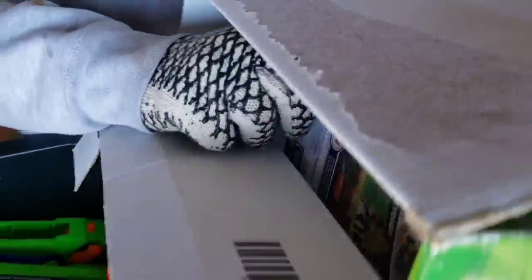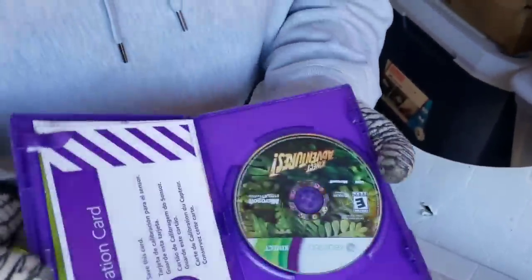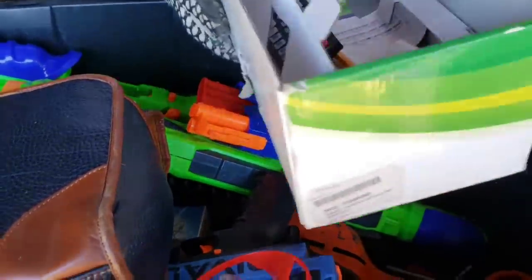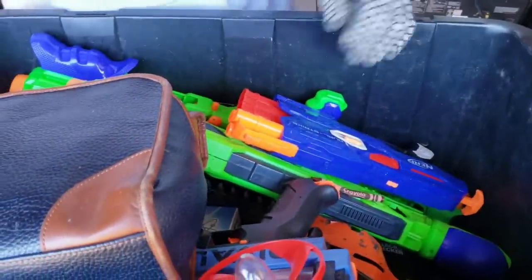Oh, look at this. I didn't realize there's a game down here. Oh, right there. It's in there. Very nice. So we may not have the box, but there's the game. I'm going to set that aside.